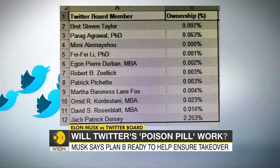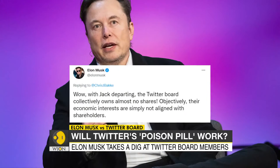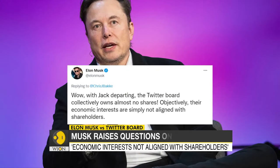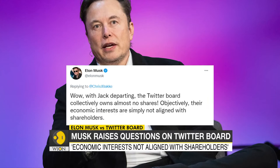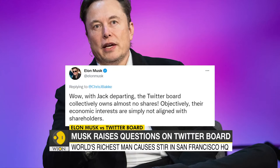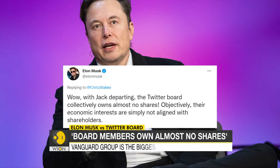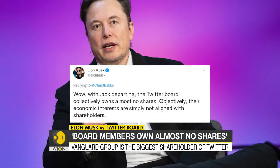Elon Musk replied to the data with this, and I quote, "With Jack departing, the Twitter board collectively owns almost no shares. Objectively, their economic interests are simply not aligned with shareholders," end quote. Now, this is bound to cause some stir in the San Francisco headquarters.